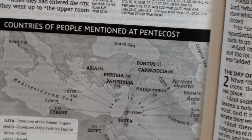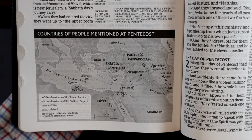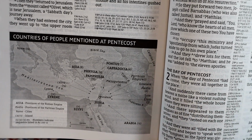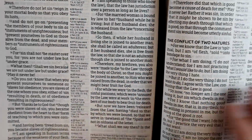Flip really quickly, see another map. These little additional aids are just great. As I'm reading, I can look at the map. I can start placing what I'm reading within its context in that biblical world. Love that.